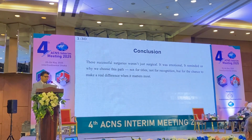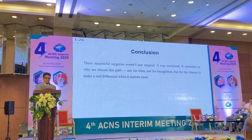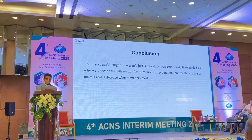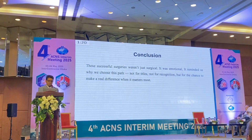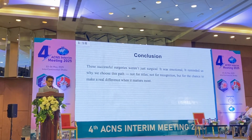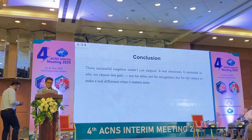These successful surgeries were not just surgical. It was emotional, and it reminded us why we chose this path. Not for titles, not for recognition, but for the chance to make a real difference when it matters most.